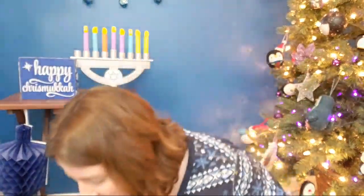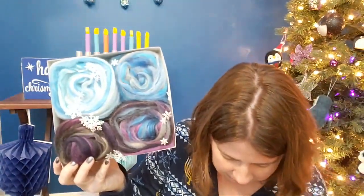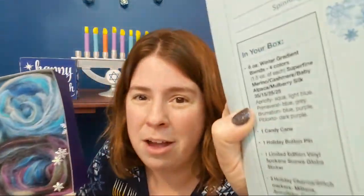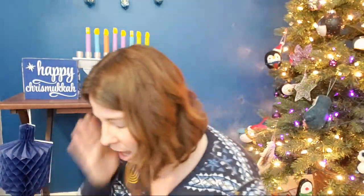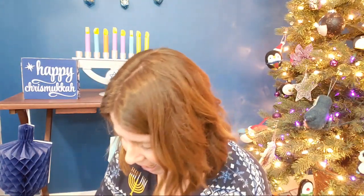But all right, let's look. Okay, so this is a blend. Ooh, this is a blend of superfine merino, cashmere, baby alpaca, and mulberry silk. This is a luxe gradient. And on the sheet, the different names have the color descriptions. It's 35% merino, 15% cashmere, 25% baby alpaca, and 25% silk. And oh my goodness, this is going to be a dream to spin.